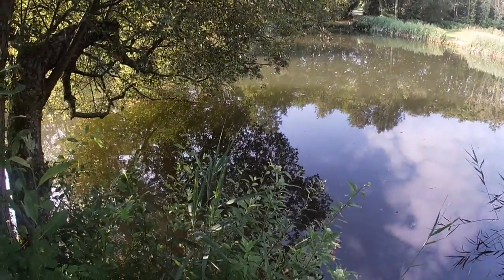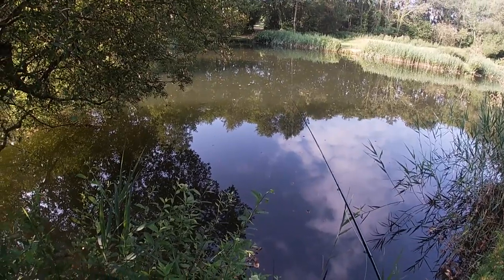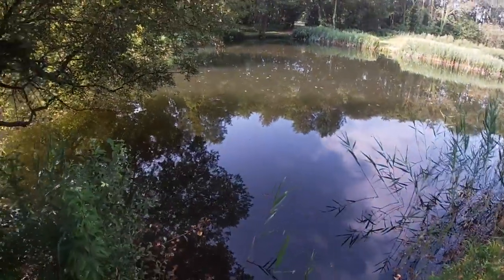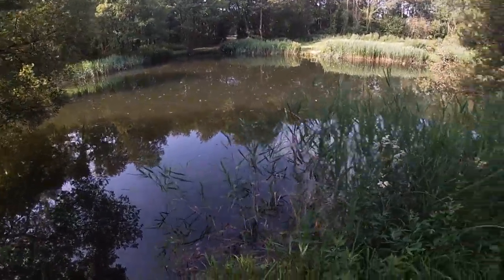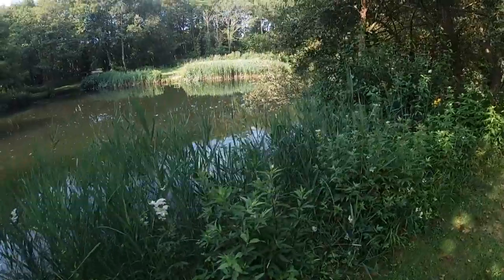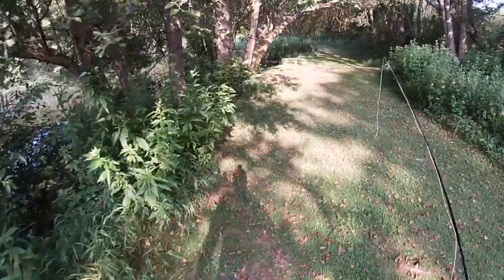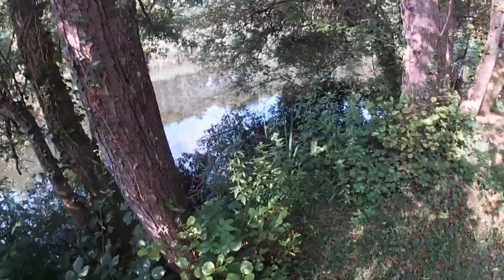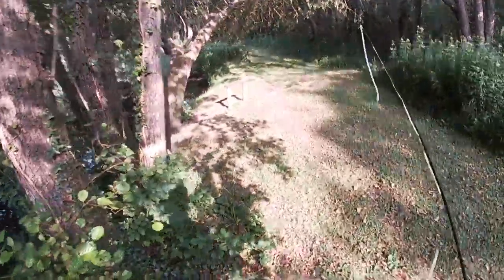Sometimes it's better just to stand in one spot and really take in your surroundings. There's a bigger one out there. That fish there is ravenously taking anything that drops in the water. I could easily catch. So peaceful here, guys. Really do like Rockbourne. Really, really do like Rockbourne. It's my favourite stalking spot.